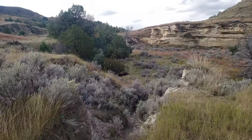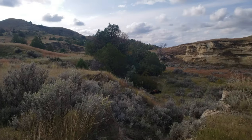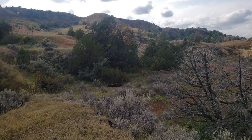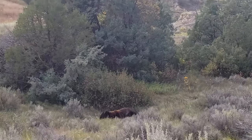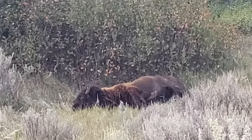He's been eyeballing us, so we're going to find a way to safely circumnavigate him and give him plenty of space. This dude's real threatened by us. Just sitting here watching him, taking some photos with my good camera.